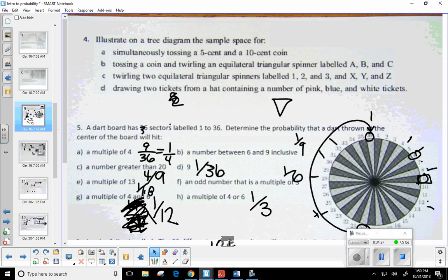A spinner, that's a triangle. Did I get that right? Yeah, it has 3 sides, A, B, and C. No, you don't have to draw. So we have a coin. Why are you drawing A? Because those are the options that we have. Shouldn't it be A, B, and C, and then you toss the coin? Yeah.